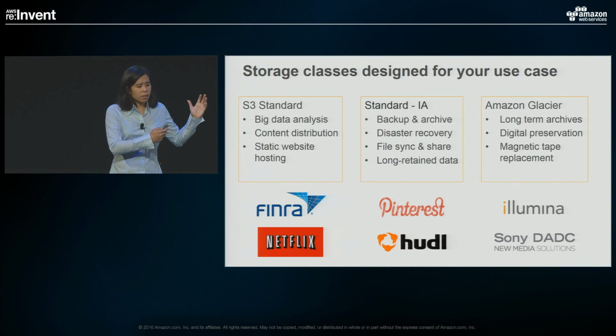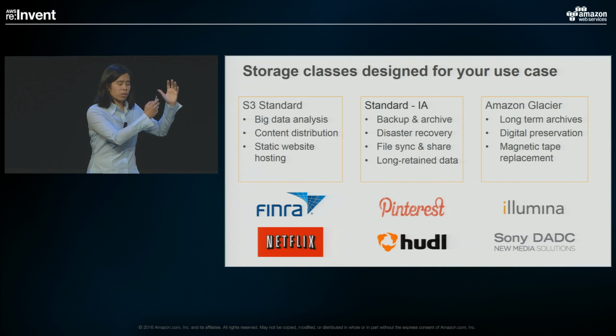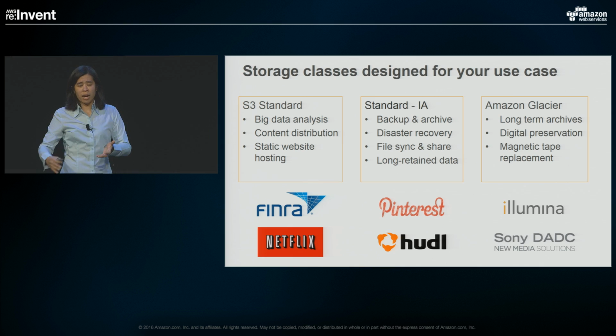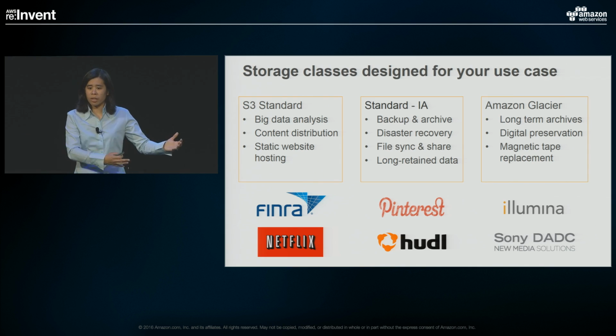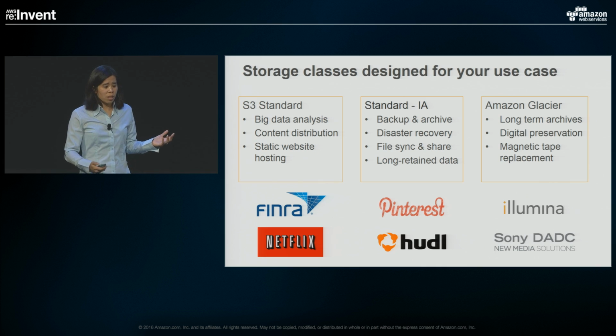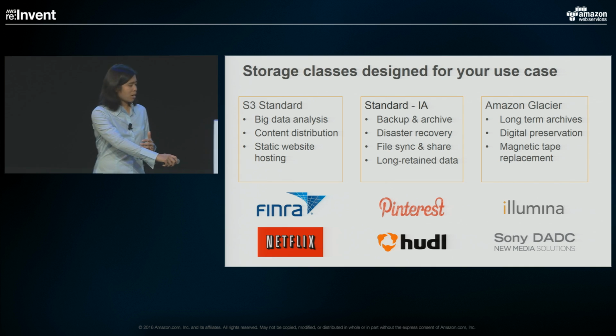As I mentioned, as your data ages, a lot of the time, even when you start with S3 Standard and your new data is used for big data analysis, at some point the access pattern drops because you've got newer data and the older data is no longer used. So the next big question is, when should you move this data into standard infrequent access?